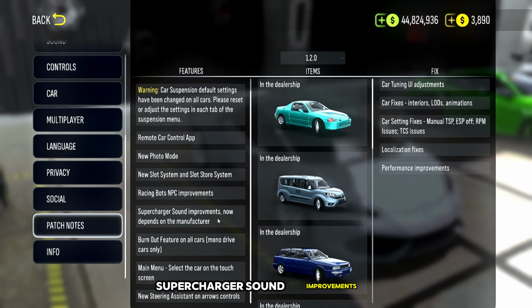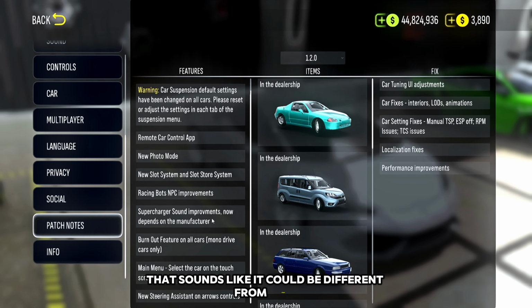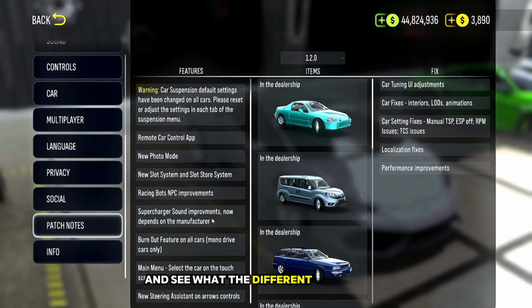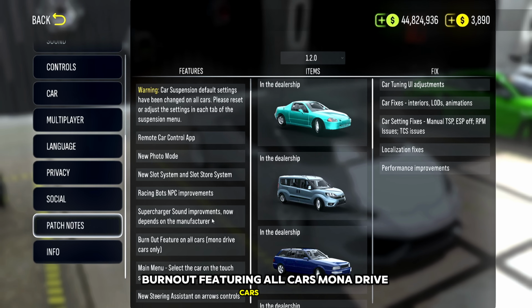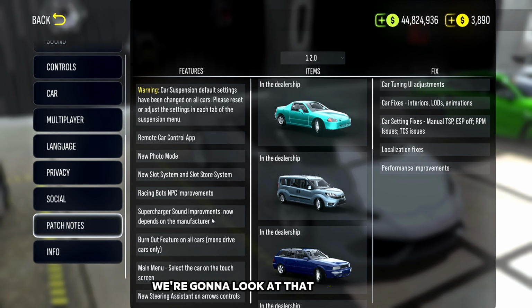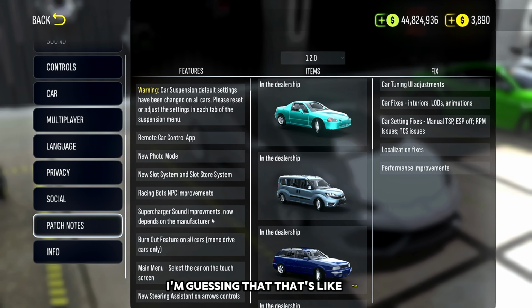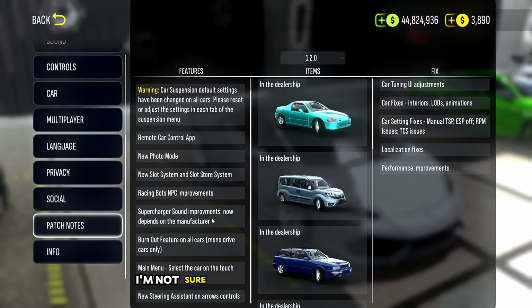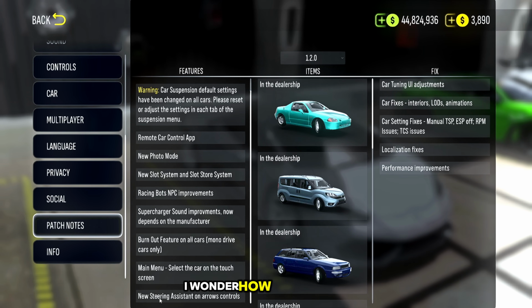Supercharger sound improvements now depend on the manufacturer. That sounds like it could be different from CPM1. Like each supercharger sound will sound different, so we're definitely gonna have to take a look at that and see what the different ones sound like for sure. Burnout feature in all cars, monodrive cars only. We're gonna look at that. Main menu, select the car and the touch screen. I'm guessing that's like what's advertising for the cars that they're selling. I'm not sure. New steering assist on arrow controls. I wonder how good that is.